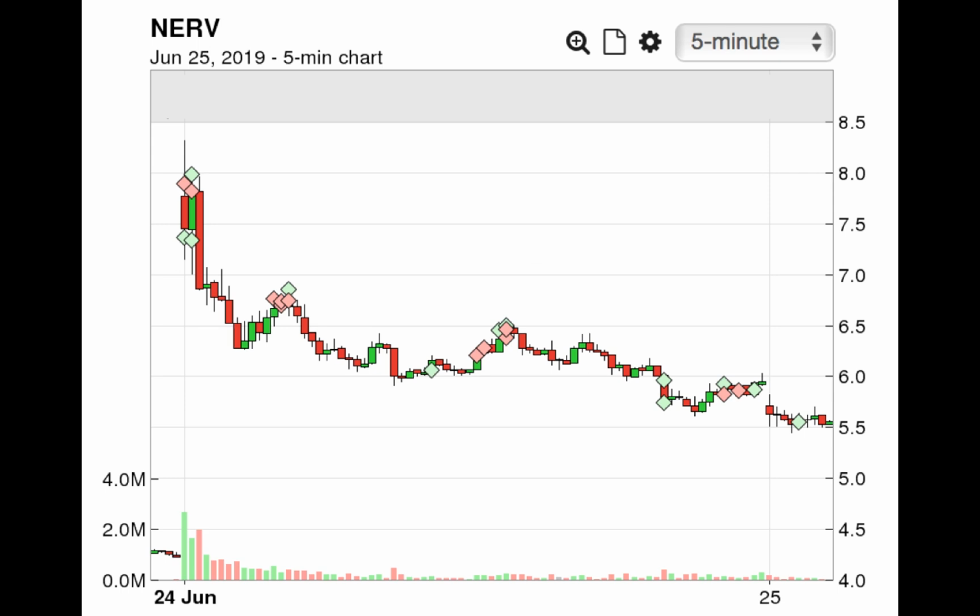So the best trades this month, Nerve. As you can see, really nice ticker. At the start of the day, I took it short. I think I even took it short before, pre-market, but it doesn't show on this chart on TradingView. So started shorting, took a few partials, and had my stop exactly at 8. It touched 8, so top tick out.